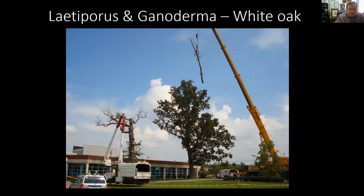This is a large white oak that's being taken down at the old YMCA in Murfreesboro. And it had Ganoderma and Laetiporus conchs growing at the base of it. These are two old white oaks. They were there when this building was built. Probably not protected like they should have been, so there was probably a lot of damage. There was a slow decline on the one on the left. The conchs were there. Don't know how much they had to do with the decline, but definitely not a good sign to see them at the base.